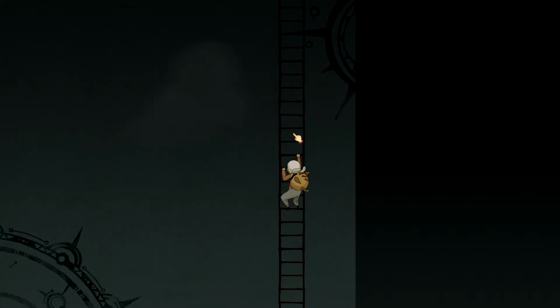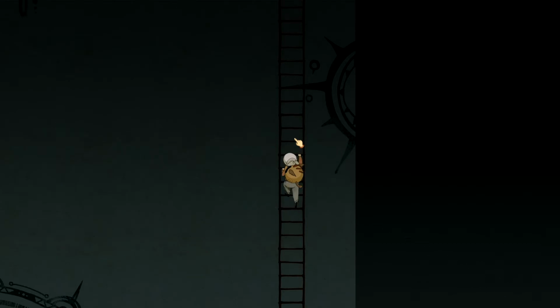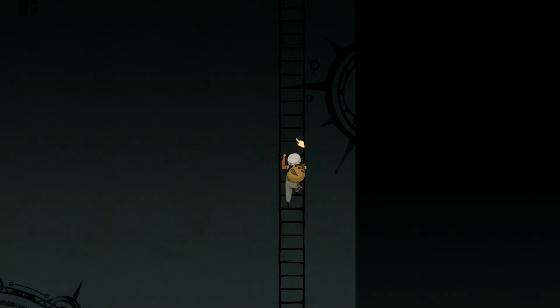Look, you're going further up, further down. This one. This one. Don't fall again now. Come on. You can do it. No! Stop it. What about you? Can you go up there? No? Stop falling.